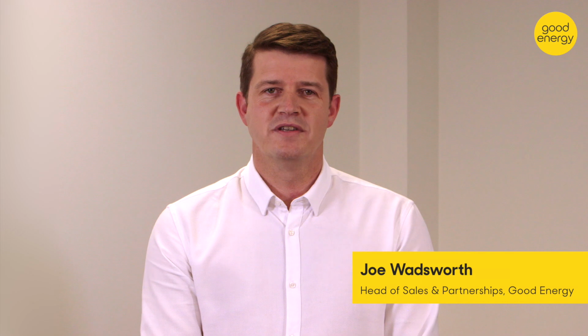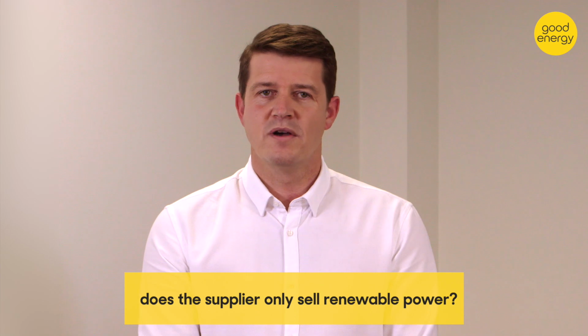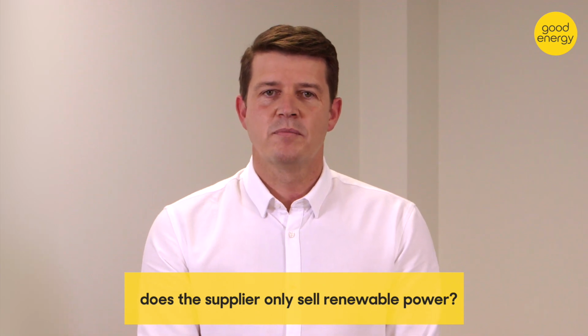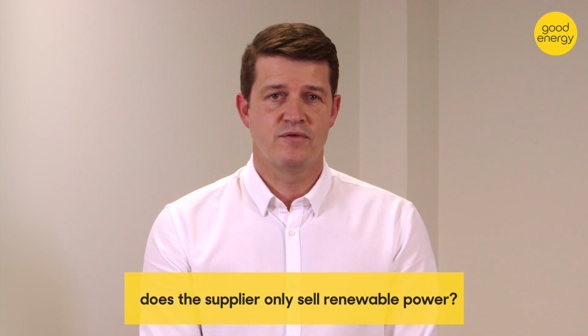If a company wants to buy renewable power, it should check the provenance of that power to make sure it's sustainably sourced. There are two key questions to ask to make sure of this. Number one, does the supplier only sell renewable power? Now, why is this important? Well, if a supplier also offers non-renewable tariffs, then they're clearly purchasing from or supporting fossil fuel generators.